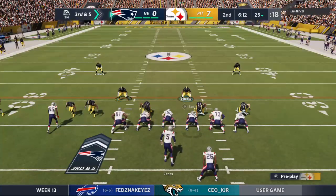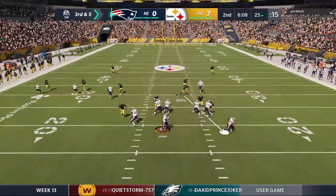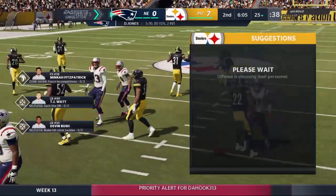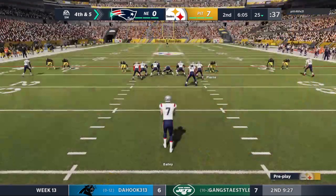New England on 3rd down. They've been okay, 2 for 3 thus far. This will be 3rd and 5. And it falls incomplete after almost being intercepted. The pick there would have been great. The good news for the defense now, it's 4th down.